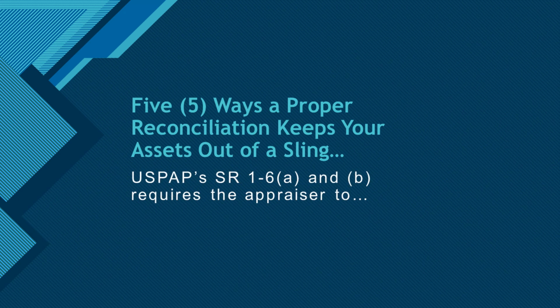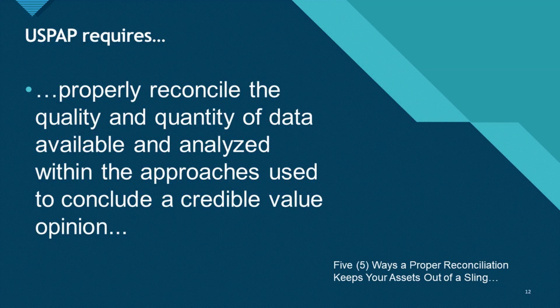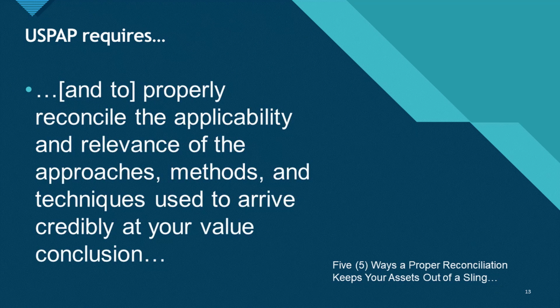So in USPAP, Standard Rule 1-6A and B require the appraiser to, and this is basically a quote, properly reconcile the quality and quantity of data available and analyzed within the approaches used to conclude what? To conclude a credible value opinion, and to properly reconcile the applicability and relevance of the approaches, methods, and techniques used to arrive credibly at your value conclusion.